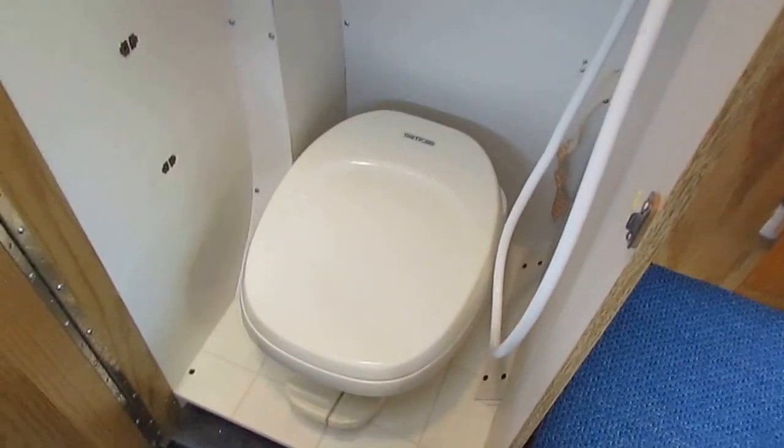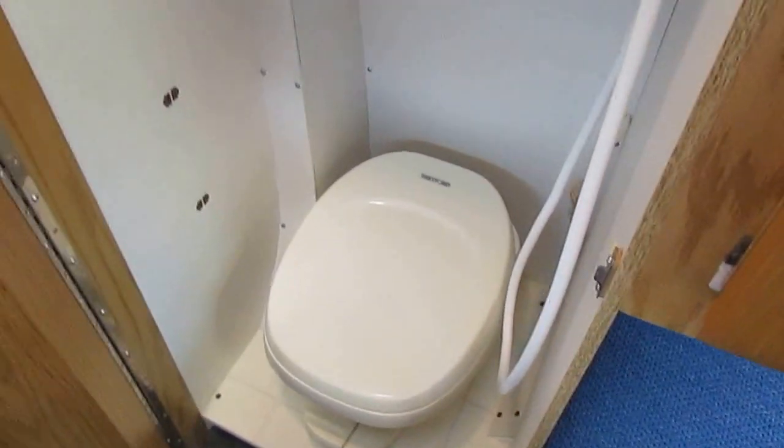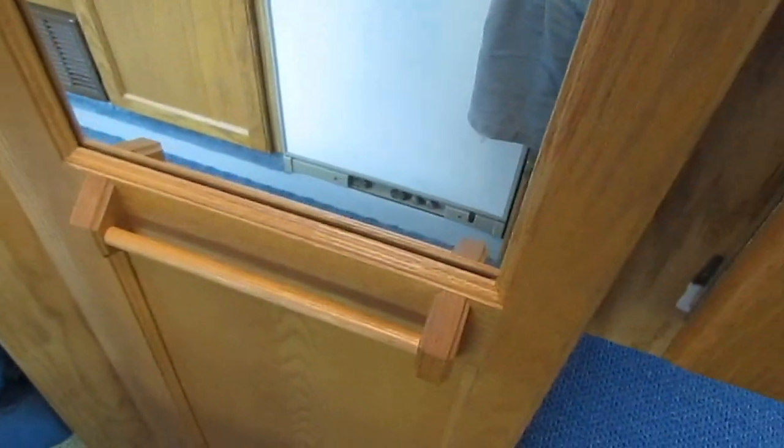You know, if there's a bathhouse around at a campground, of course, that's always your best bet. But it's one of those things, hey, if you've been on the road for a couple of days, you're traveling, you want to take a hot shower, there you go.